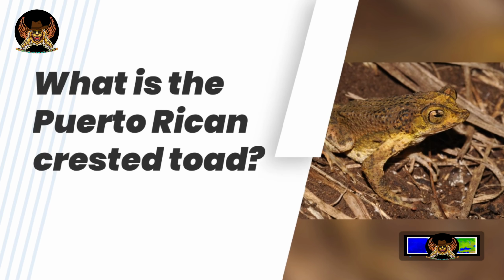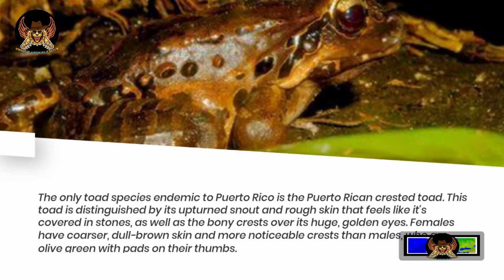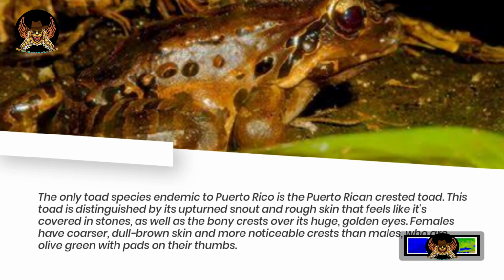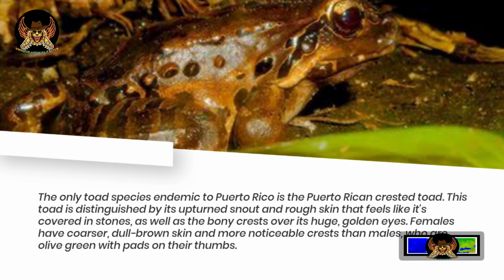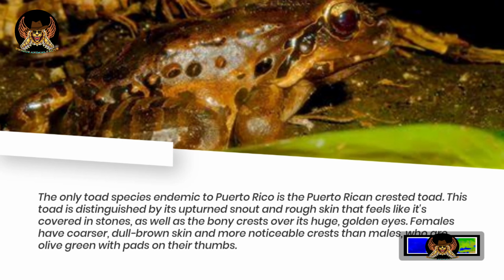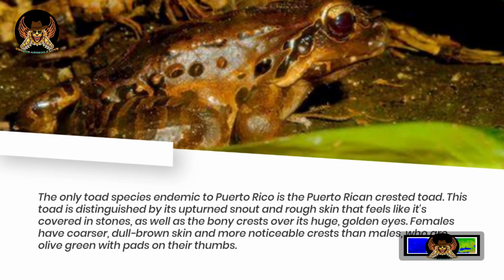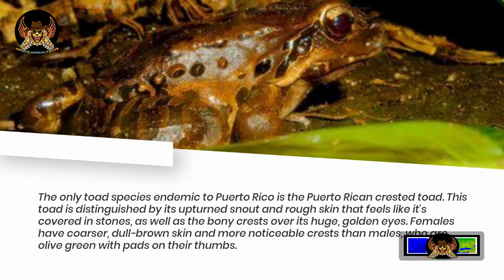The only toad species endemic to Puerto Rico is the Puerto Rican crested toad. This toad is distinguished by its upturned snout and rough skin that feels like it's covered in stones, as well as the bony crests over its huge, golden eyes. Females have coarser, dull brown skin and more noticeable crests than males, who are olive green with pads on their thumbs.